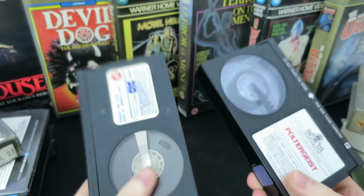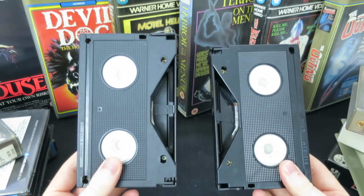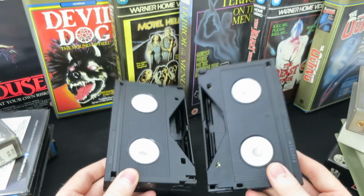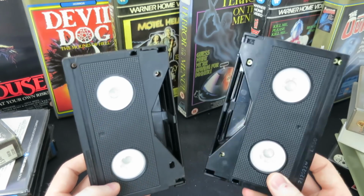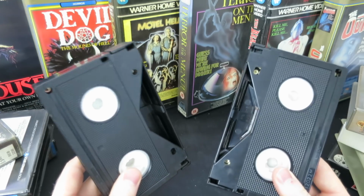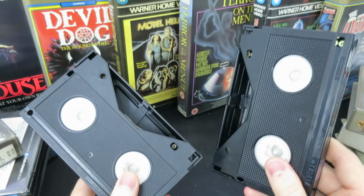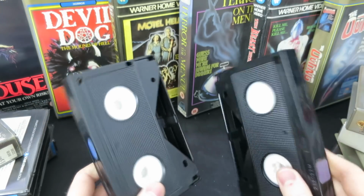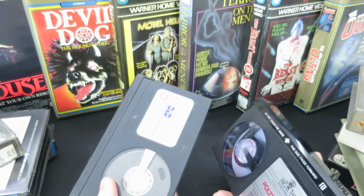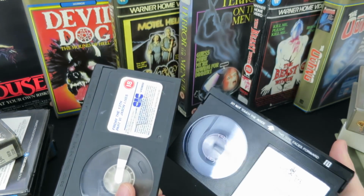Now, talking of spools, let's flip these around. These do in fact have 2 spools, of course. And why am I mentioning this? Well, during March of 2016, which to any Betamax fan is a month that will be remembered for the month that Sony stopped manufacture of blank Betamax tapes. Yes, that's right, they manufactured blank Betamax tapes up until March of 2016, which is crazy. They announced in late 2015 that they were going to stop manufacture, and they did in March of 2016.